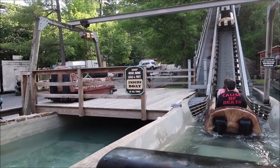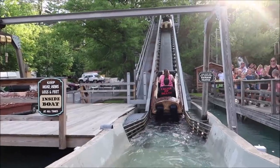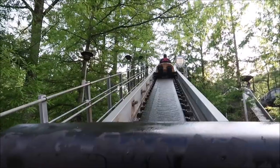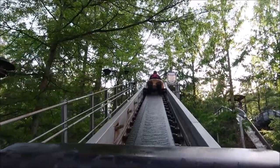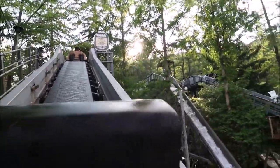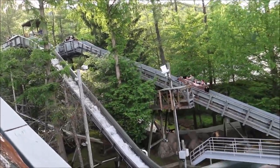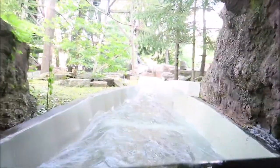Keep your hands, arms, legs, and feet inside the boat at all times. Your boat may stop temporarily. Remain seated. Here we go. Oh, boy. Are there two drops? Because where are those people going? If we're going up, how are they not?